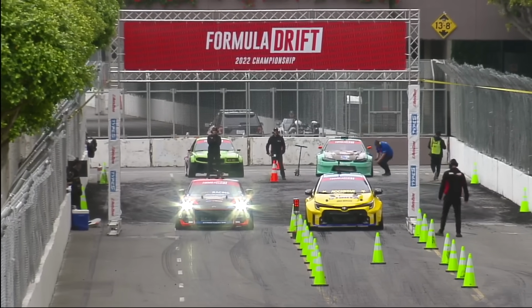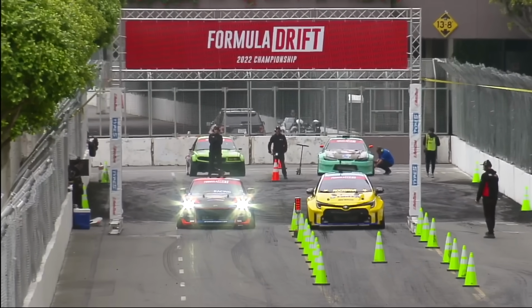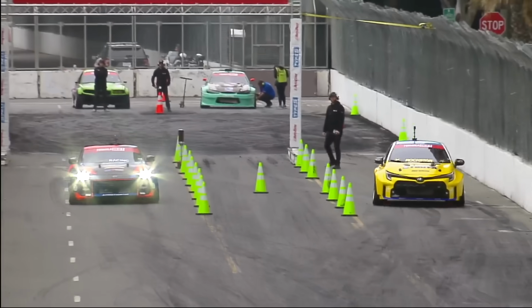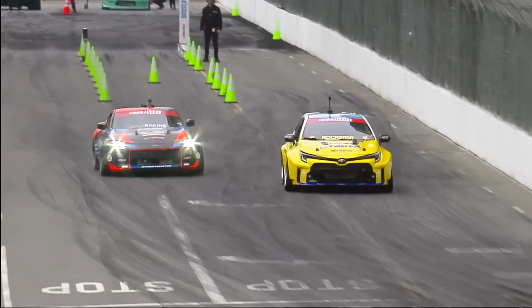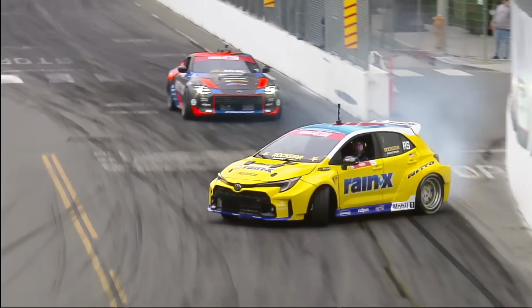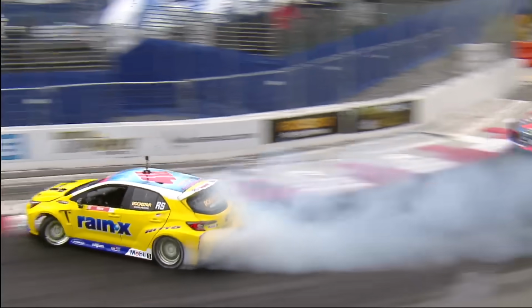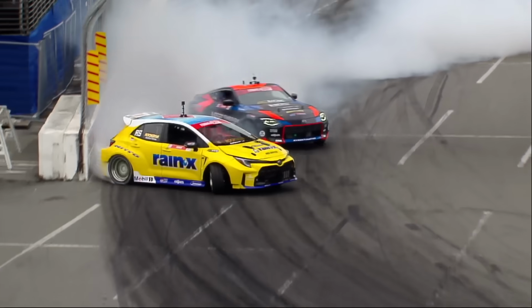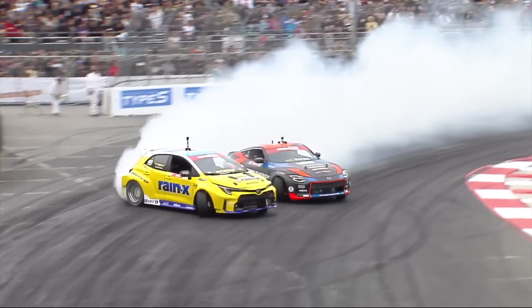Yep. So Ryan Turk, brand new livery, brand new bumpers, that all new Rain-X Toyota GR Corolla going against the all new NOS Energy Drink Nissan Z on GT radials. Here we go. Ooh, Chris Forsberg, way late initiation. Ryan Turk initiates, massive initiation. Tiny bumper. He goes into that wall, and now into that third outside zone. Forsberg now turning it up.